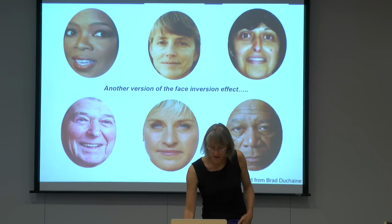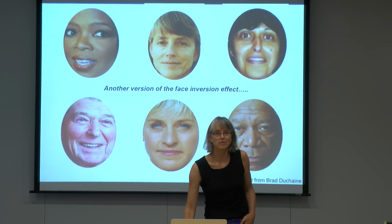Okay. So there's another way to show the face inversion effect. There's a whole bunch of ways, but here's another one. So here are two upside down faces, kind of normal looking. Okay, everybody got these? Okay, so now what we're going to do is look at the one on the left, right side up. Okay, fine. Nice and normalish.